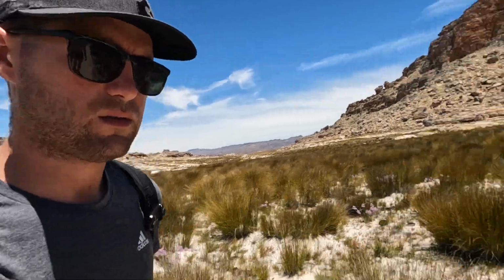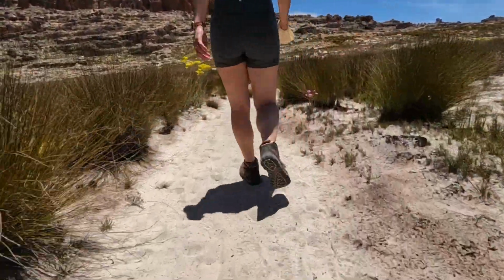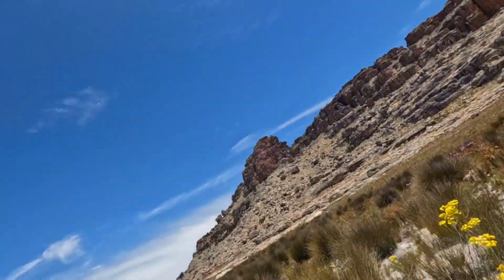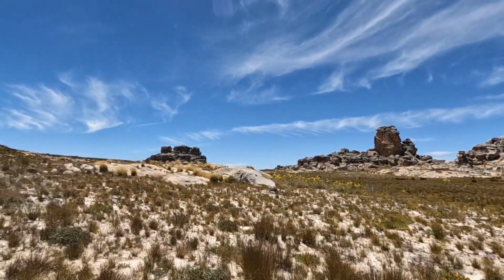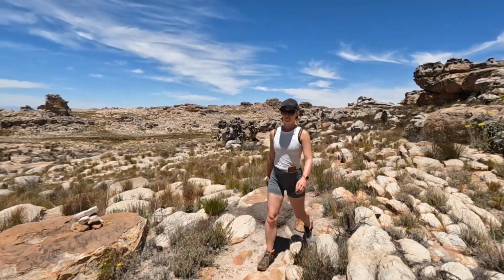We have now made it to the beach portion of this walk. It's all sand. But it's a very white sand, so it's a little bit interesting, and you're walking in a bunch of reed type plants. It's just interesting how you go through different biomes all in one little place.